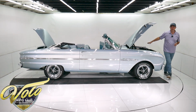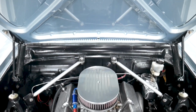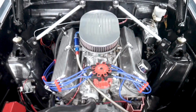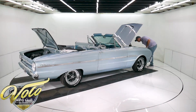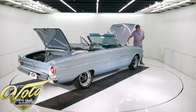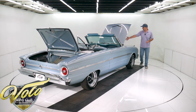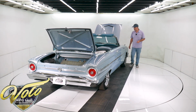So it's a built 302 motor. It's got a healthy cam. It's got a polished aluminum intake with an Edelbrock carb. It's got a set of headers on it, MSD ignition system. Looks like aluminum heads on there too. And then it's got some really nice matching valve covers and air cleaner. They're finned aluminum, chrome alternator.